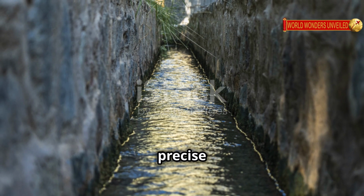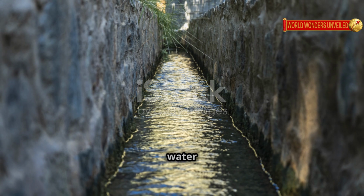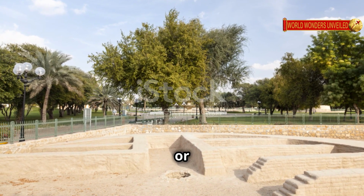While the building's precise purpose remains unclear, archaeologists think it was likely a distribution point for the water from the falaj systems, and have dubbed it Beit al-Falaj, or House of the Falaj in Arabic.